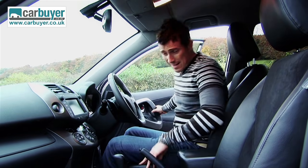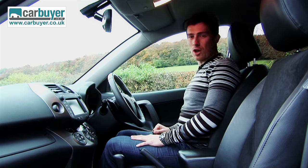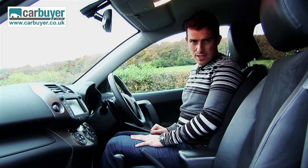There's plenty of practicality here in the front of the RAV4 as well. It's very spacious, and there's lots of useful cubbies dotted around the cabin, as this quick checklist will show you now.